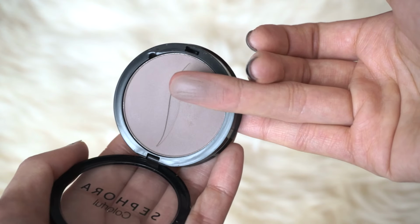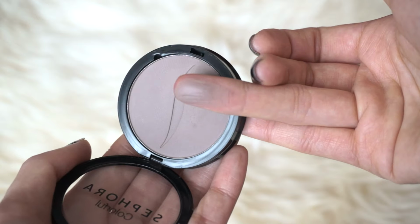Staying with cheeks, I got a bronzer from Sephora's own brand, and this is in the shade Tranquil number 26. I adore this. It's the best contouring shade I have ever come across. It is not as pigmented as it seems in the pan. It's actually very subtle. But there is not a shred of orange to be seen here. It is all cool toned, it is all shadowy, and it is perfect for contouring.